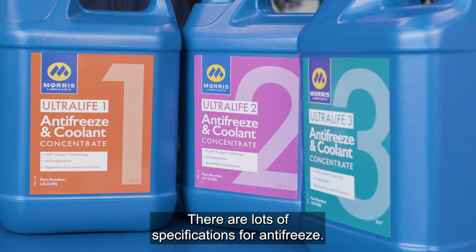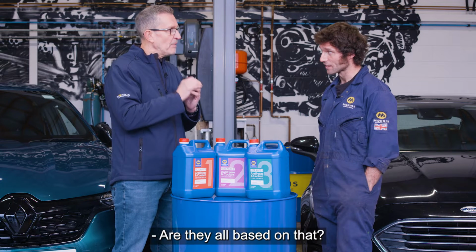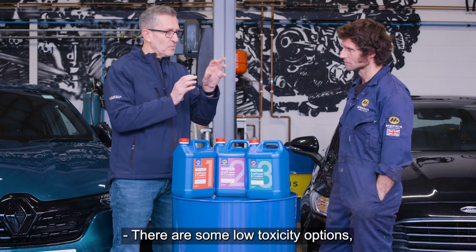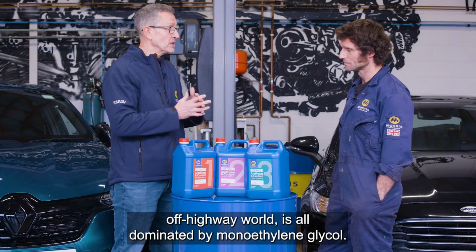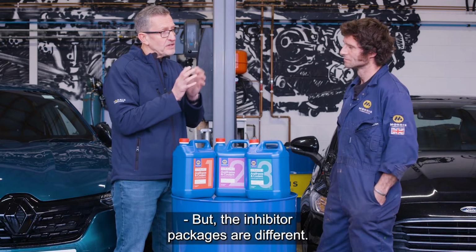There are lots of specifications for antifreeze. Are they all based on monoethylene glycol? They're all based on monoethylene glycol. There are some low toxicity options, but the automotive and off-highway world is all dominated by monoethylene glycol. But the inhibitor packages are different.